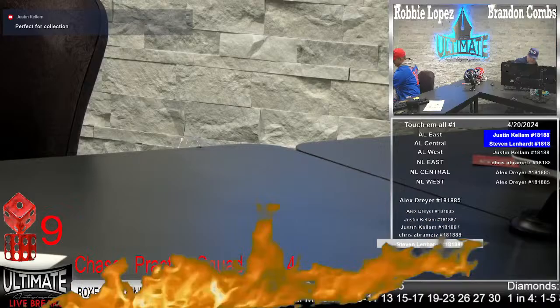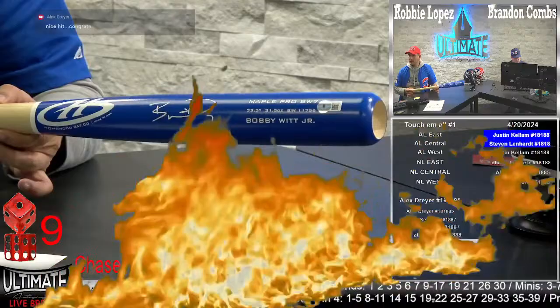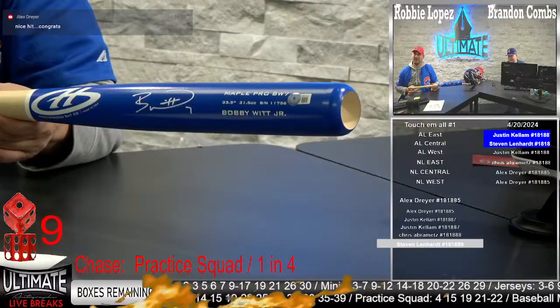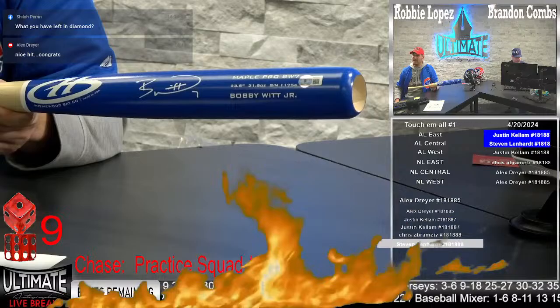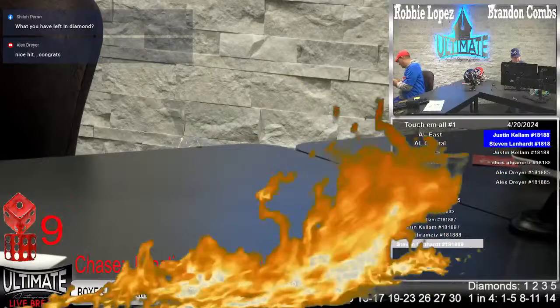You saw it in the photo, but here it is, actual person. This thing is beautiful. Bobby Witt, Beckett cert. It's a Maple Pro BW7. I mean, this thing is absolutely beautiful. Brandon, your thoughts? It's absolutely gorgeous, and it's Bobby Witt Jr., who is a fantastic ball player. One of the best in the game right now, and the Kansas City Royals have themselves a guy. And Steven Leinhardt stays hot. He does stay hot. He has been on fire since the 12 o'clock show, folks, in this baseball series.